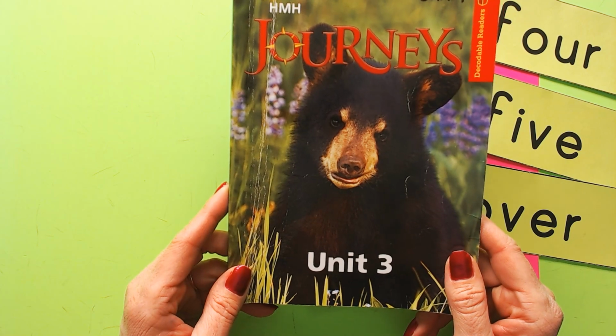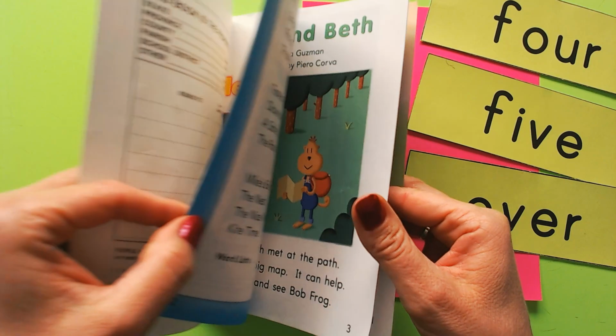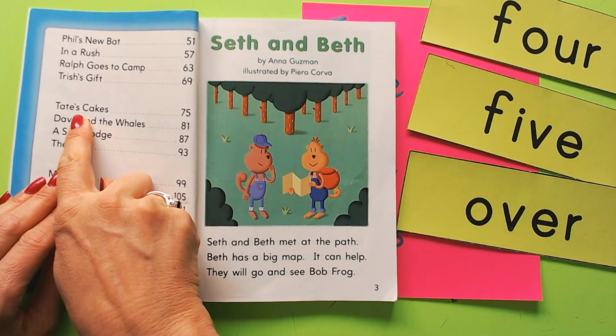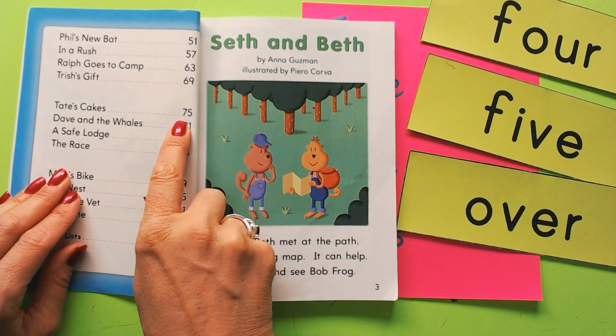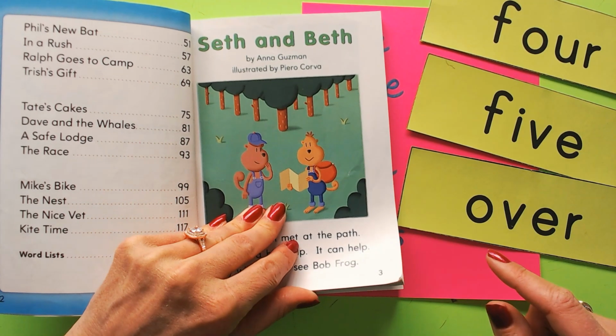This is Unit 3, and we're doing Lesson 14. So let's see what the first story of the week is in Lesson 14. Okay, it's called Tate's Cakes, and it's on page 75. So let's move out to 75.